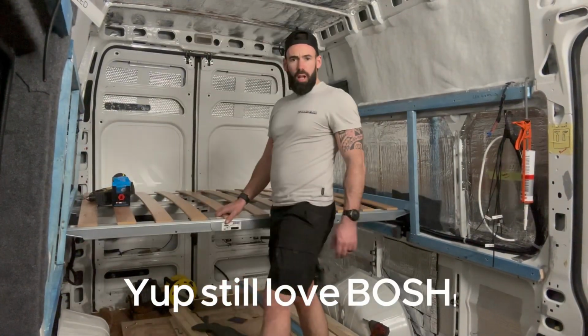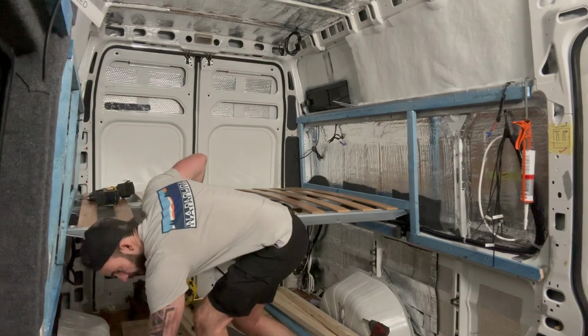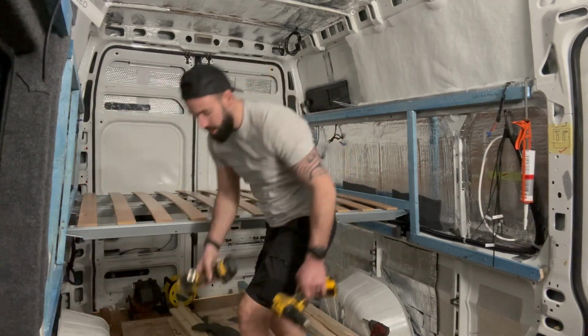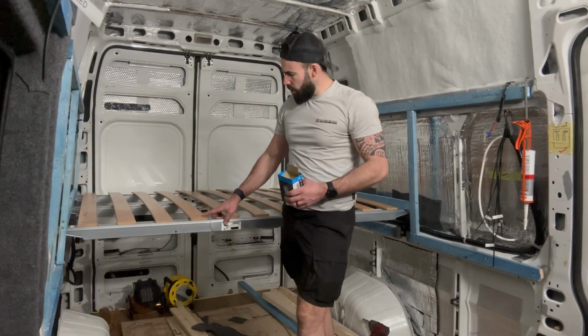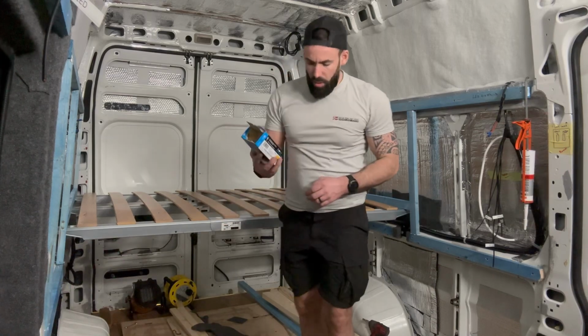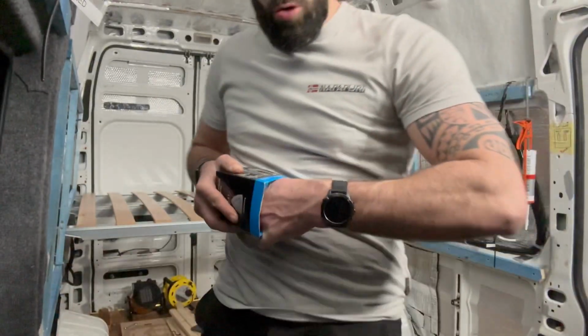Bosh, just like that, the bed frame's in. Obviously it's going to have to come back out, so I haven't got all the screws in. A lot of people just velcro the slats on, but I want it to be pretty firm, so I've just used these torque screws, which are really good. They're Tech Fast Bosch screws. Let me show you.